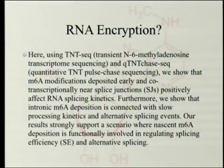So what they're going to show is that this stuff is done almost instantly after the RNA has been translated, maybe while it's still being translated. So there's a little complex that's just waiting for the RNA to come out of the DNA transcriber, and as soon as it sees it, boom, it puts on the methyl group where it needs to be. Furthermore, we show that intronic M6A deposition is connected with slow processing kinetics and alternative splicing events. Our results strongly support a scenario in which nascent M6A deposition is functionally involved in regulating splicing efficiency, which we'll say again, SE, and alternative splicing. When they're doing all this technical stuff, it's easier to just use the abbreviations.